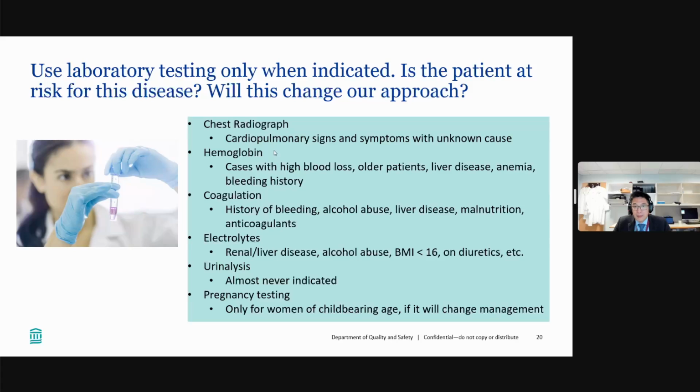For example, we shouldn't be doing chest x-rays on all patients when they come in for their laparoscopic appendectomy. You should only be reserving chest radiographs for patients who have something to find there. Patients who have some shortness of breath, or dyspnea when lying down, you get a chest radiograph for those patients. For hemoglobins, it's nice to know what the hemoglobin is for our cases, but if you're not going to be losing a lot of blood during the case, or the patient doesn't have any history of bleeding or anemia preoperatively, there really is no need for drawing hemoglobin.